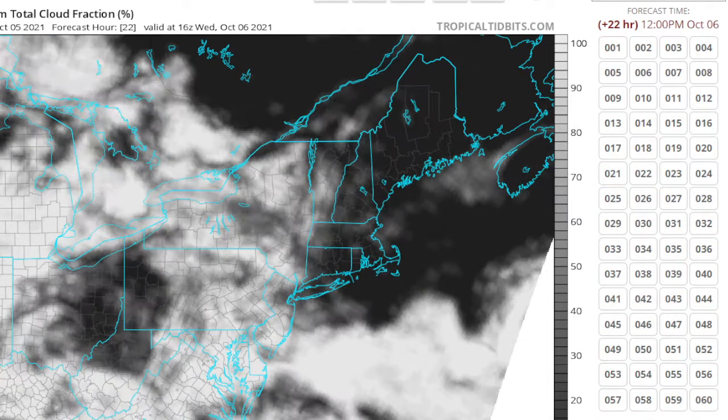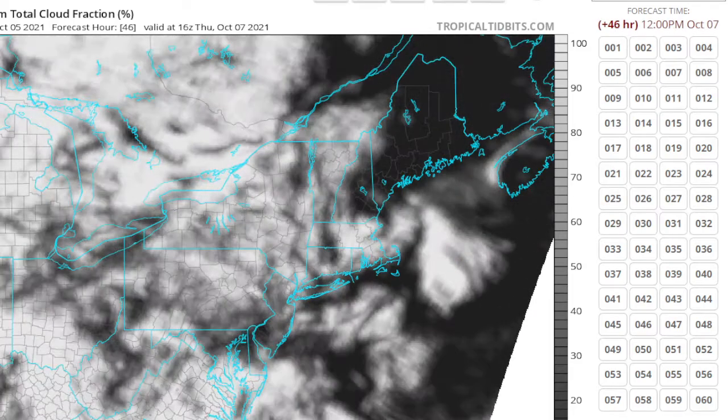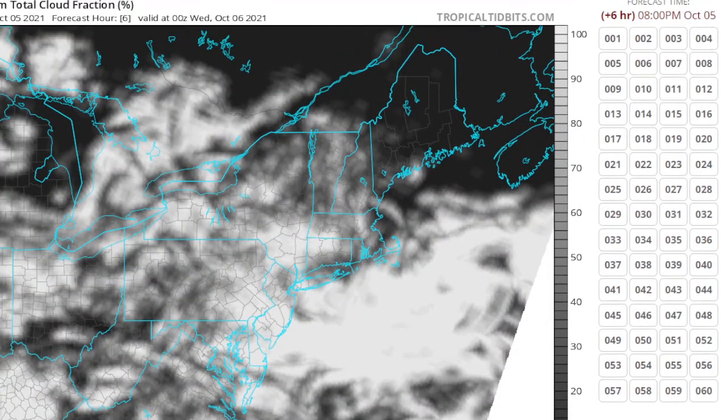NAM not quite as optimistic. Well, it does clear it out by the afternoon over Long Island. But Thursday, more and more in the way of clouds on Thursday, I think, for sure. So, yeah, we're in a junky pattern.